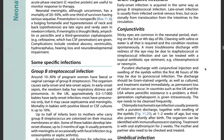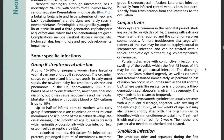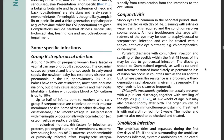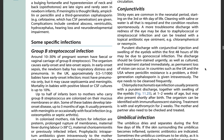Conjunctivitis. Sticky eyes are common in the neonatal period, starting on the third or fourth day of life. Cleaning with saline and water is all that is required, and the condition resolves spontaneously. A more troublesome discharge with redness of the eyes may be due to staphylococcal or streptococcal infection and can be treated with a topical antibiotic eye ointment, for example chloramphenicol or neomycin.